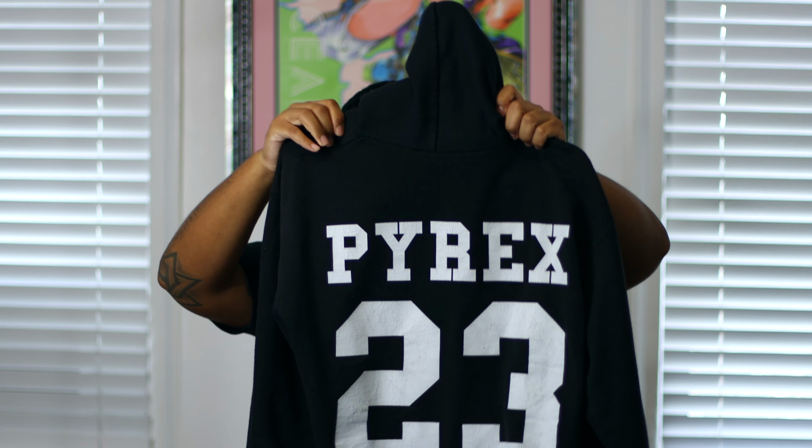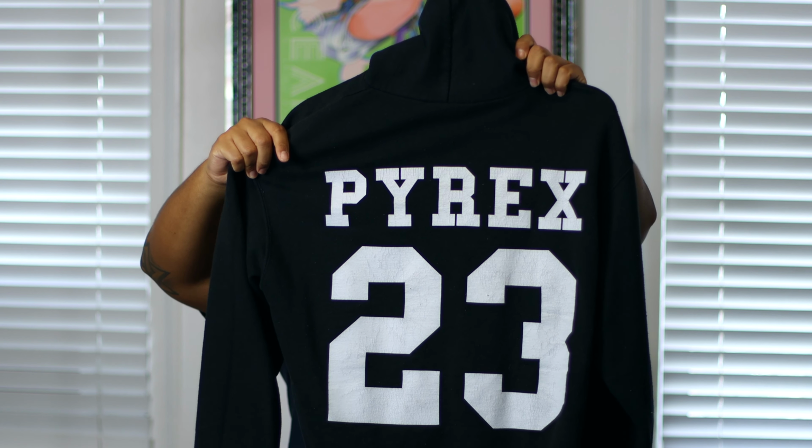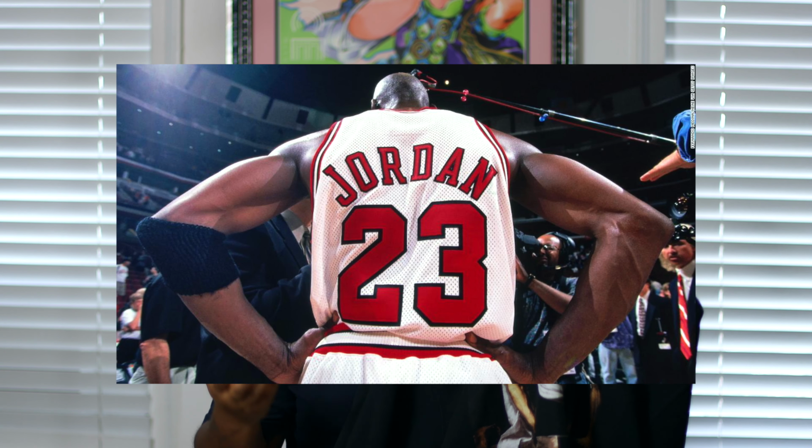And of course, when we go to the back of the hoodie now, guys, we have that classic 23 Pyrex Vision right there. And of course, Virgil's from Chicago, so we know what that 23 stands for. That is definitely for Michael Jordan himself. And then the Pyrex Vision, I'm not going to talk too much about that, but if you know what Pyrex is used for and all of that, that's what that was for. So pretty much this is the vision and the history of this hoodie right here.